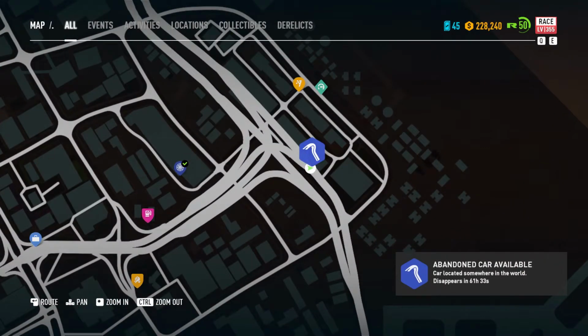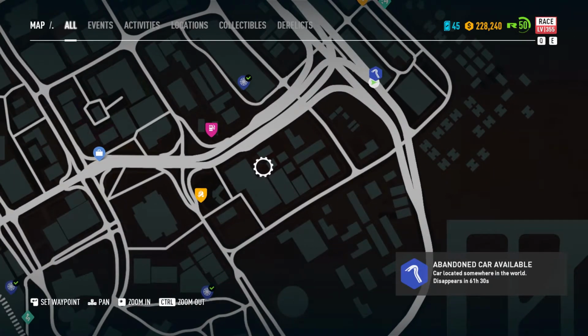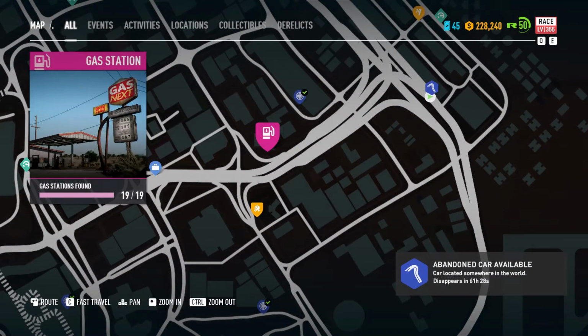For this week, the location of the car is in the main city in the airport area, like in Underground 2, and like always we have a gas station in the area.